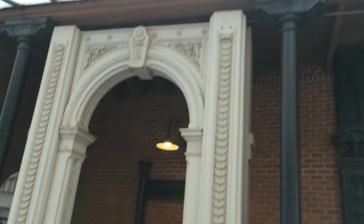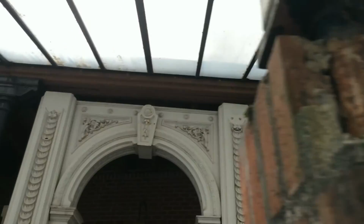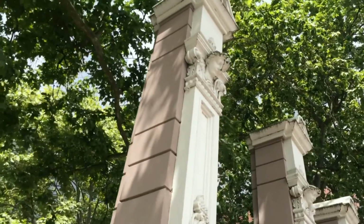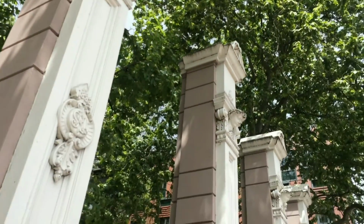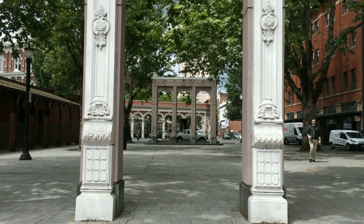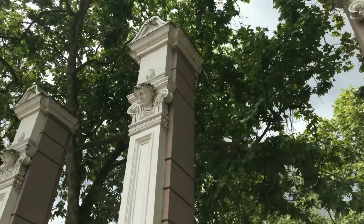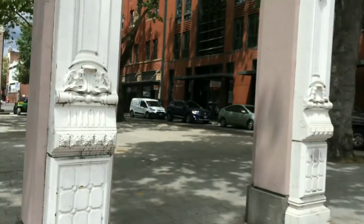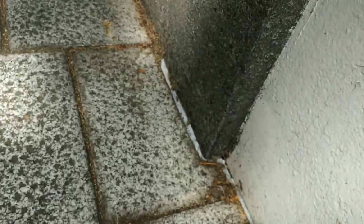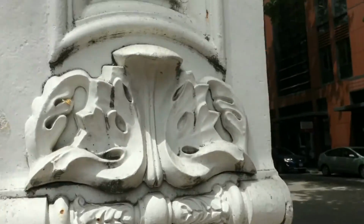Because this is gated off. We got this big tree here. We got cast iron remains right here. I'm not sure what building, like there may have been a building here and they just demoed it and left these pieces here. But more than likely they were moved. I'm noticing, you can see kind of where it looks like they were adhered to this spot.